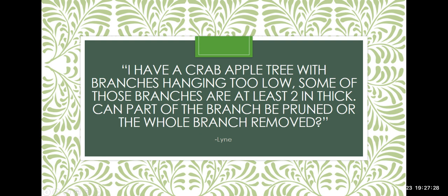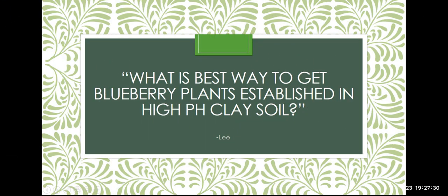Okay, now we're going to Lee. What's the best way to get blueberry plants established in a high pH soil? Well, the one thing you don't want is aluminum sulfate. Do not put aluminum sulfate. Aluminum sulfate is toxic to blueberries. So we want to go with ammonium sulfate. When I go with ammonium, I put it in a little hot water, pour it on the plant, and try and get the pH down on that.